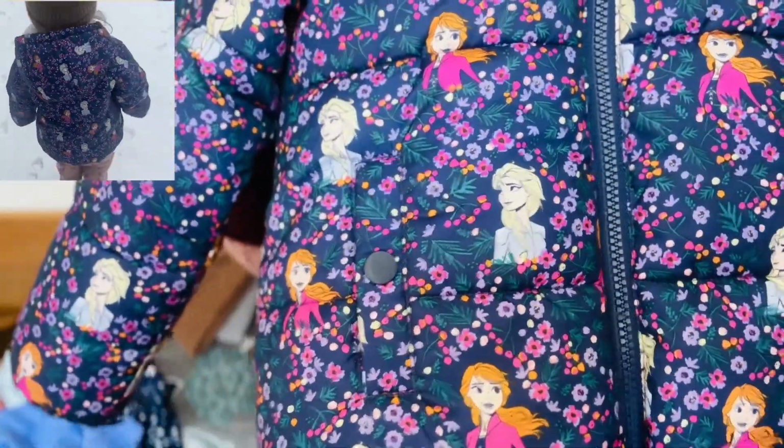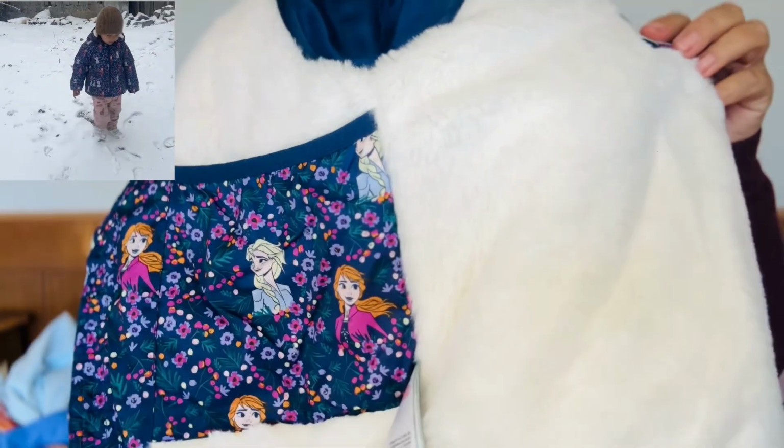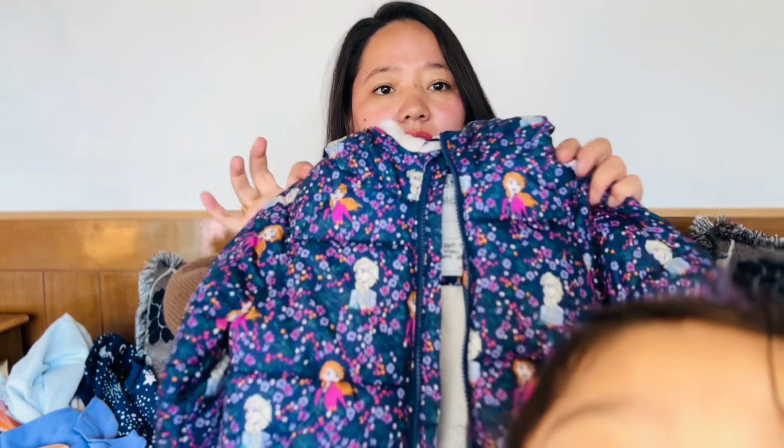Next, we have this beautiful jacket. This is also adorned with Elsa and Anna characters. As I told you already, she loves Elsa and Anna. And this is so cozy with its fur lining. You can see it's very cozy and perfect for the winters. See how cozy and soft it is. Gigi just loves this jacket. The jacket is actually a gift from my sister.